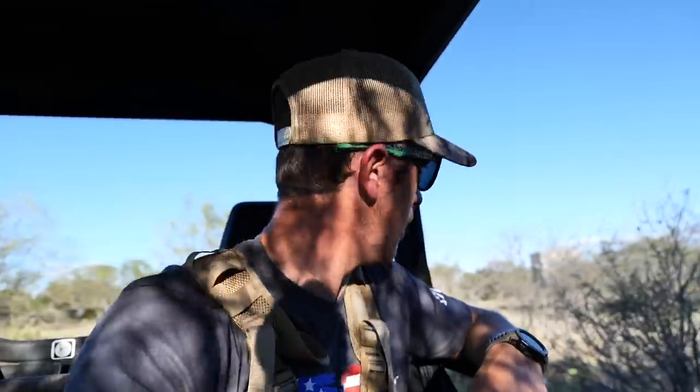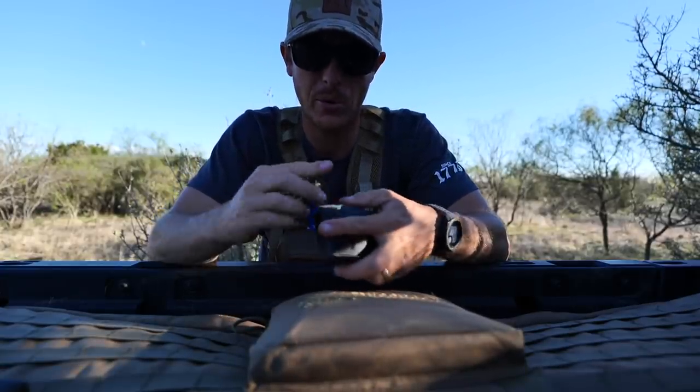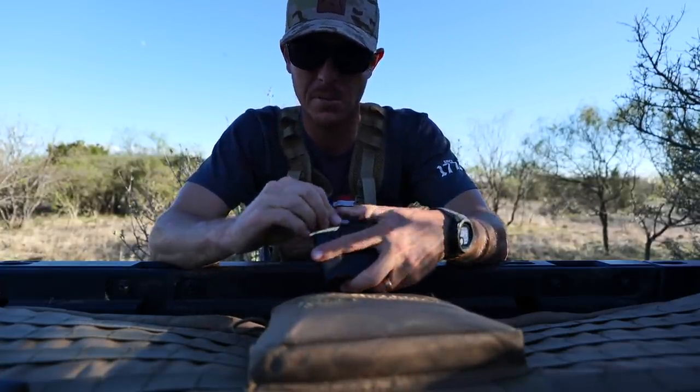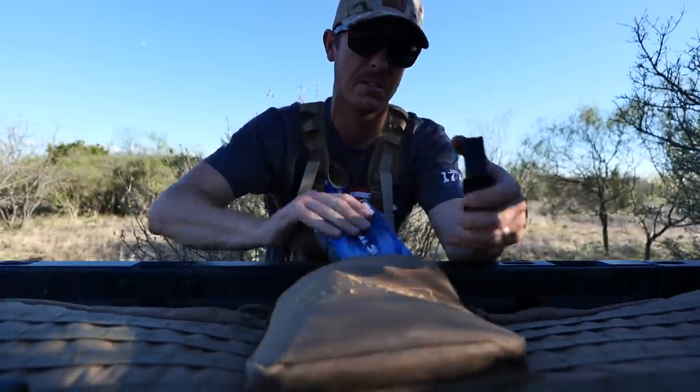So, got a nice box blind behind me. It's about 100 yards from that feeder. I like to give them a little extra corn out in front, just to give them a spot where I can video them, or I can get a shot away from the feeder. In case those piggies show up, we're going to be ready with some nice 155 grain fat tips.